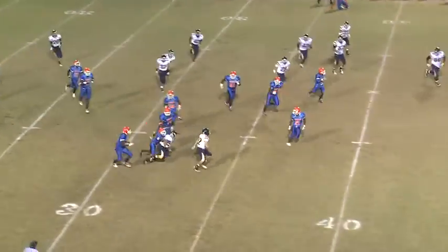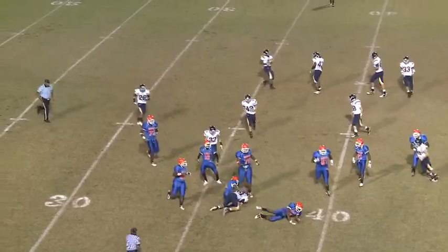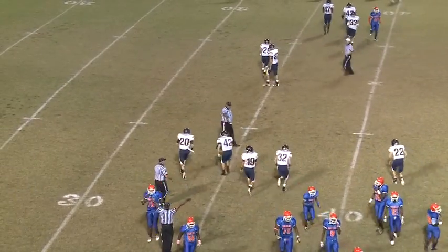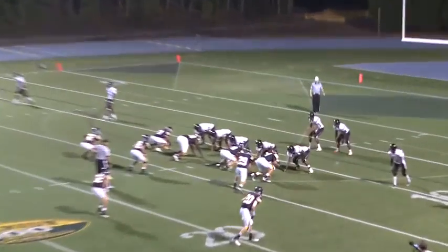That's Nick Carrier with the ball. He's going to be run down from behind. Here he is, but he gets all the way out. At the 35-yard line, so Marist returns the favor.